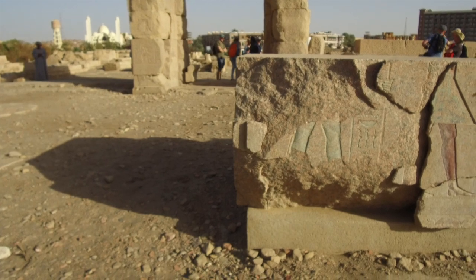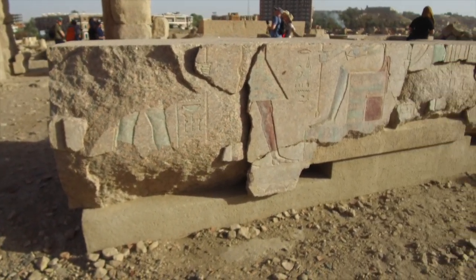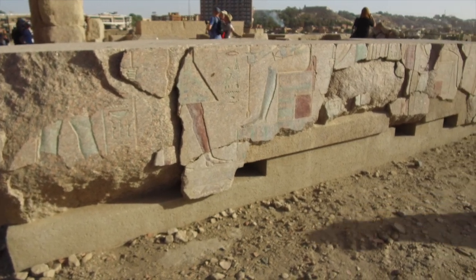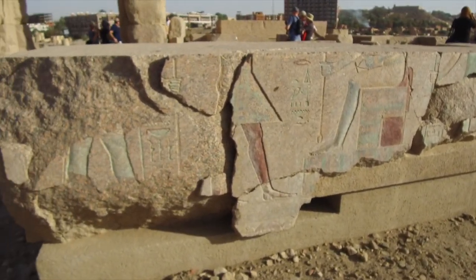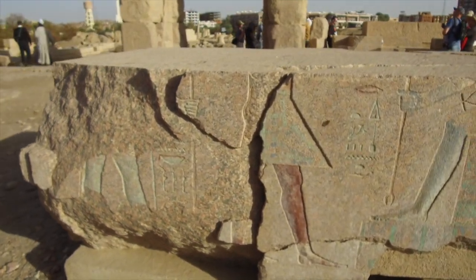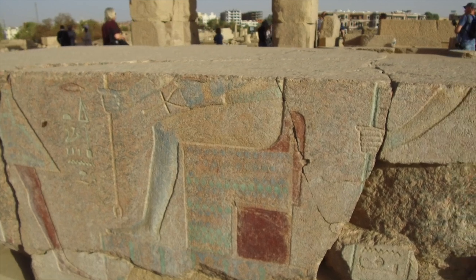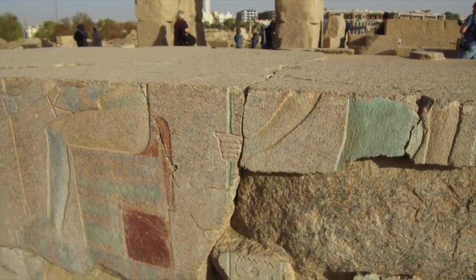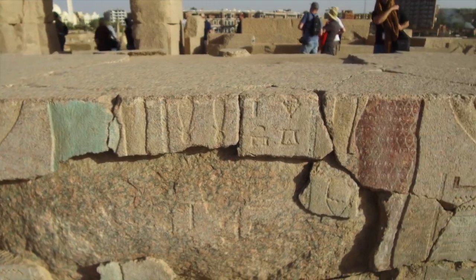So this is what's left of the megalithic aspect of the site. This was once one giant block. And then you notice the catastrophic damage to it. This isn't simple vandalism. This was some kind of ancient earthquake that snapped it into many, many different pieces.